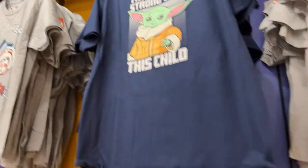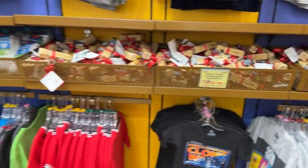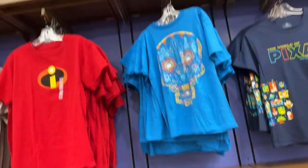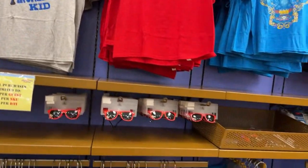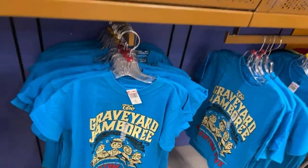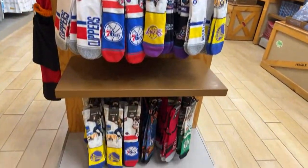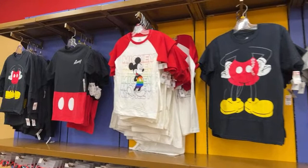This one's $9.99. Train whistles are $7.99. Okay. They were a lot cheaper. I remember when they first brought them over here months ago because I bought one for like, I think it was $1.99 or something like that. This is a cool little shirt. $12.99. A lot of NBA Experience socks are here. Those are all $11.99. Rest in peace, NBA Experience. Nobody saw that one coming.